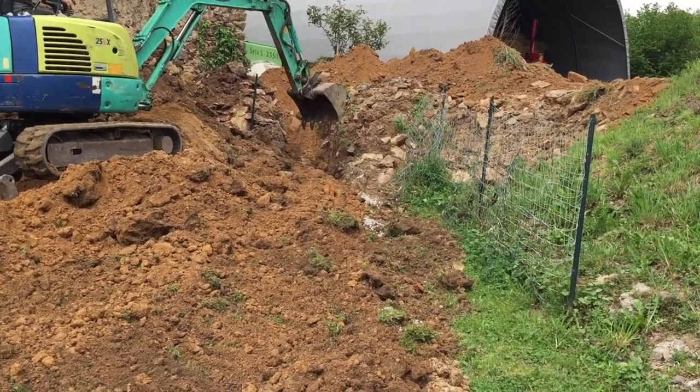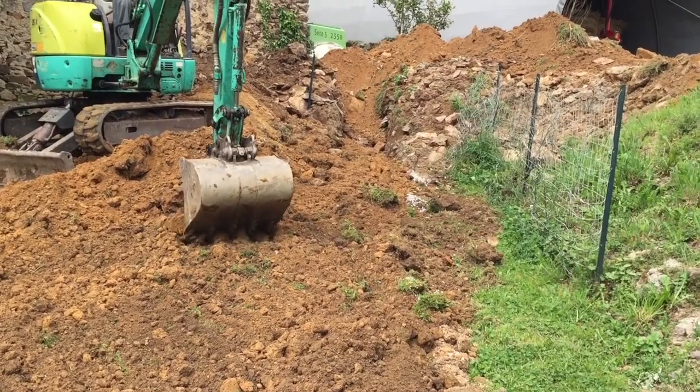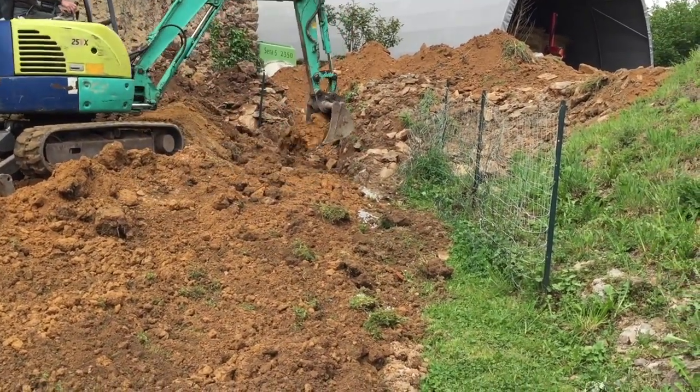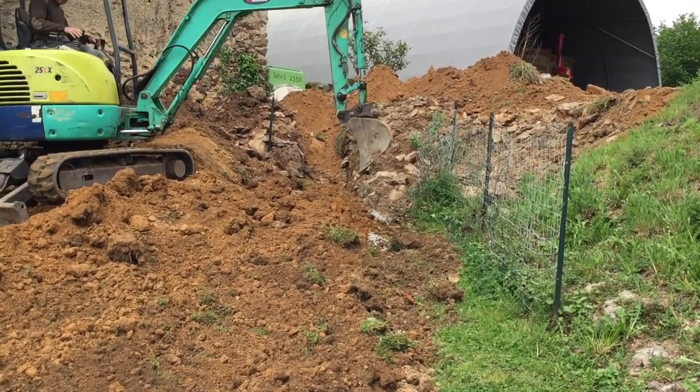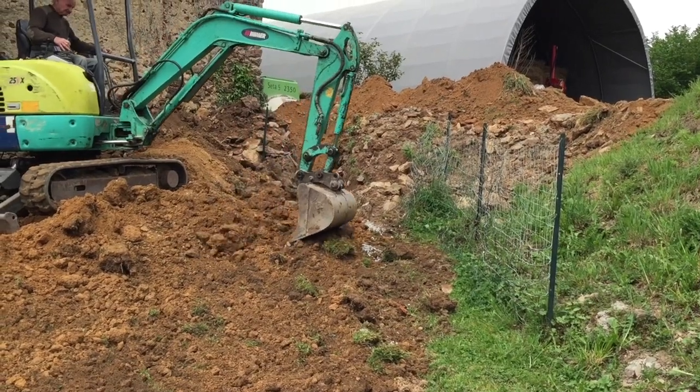Filling in the trench now. Mr. Pujada is nearing the end here. We've got our verification that everything is done to correct norms. So now it's all over except filling in the holes and making everything look pretty.